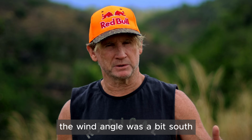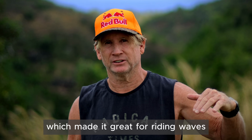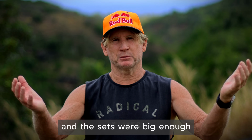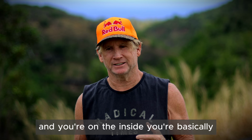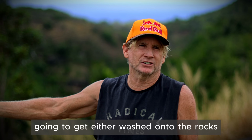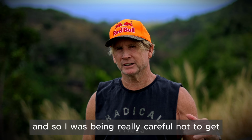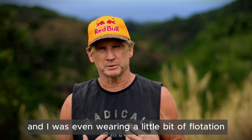The wind angle was a bit south, so it was really offshore, which made it great for riding waves, but there was no wind on the inside, so it was really hard to get out. And the sets were big enough that if the channel closes out and you're on the inside, you're basically going to get either washed onto the rocks or sucked out the channel into Hokipa. And so I was being really careful not to get caught on the inside. Only happened once.